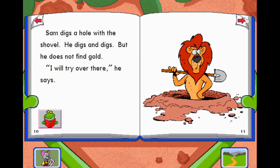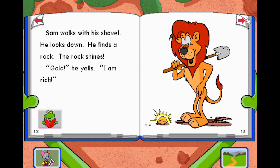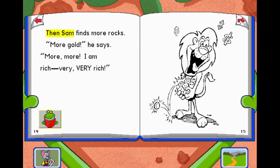Sam walks with his shovel. He looks down. He finds a rock. The rock shines. Gold! He yells. I am rich! Then Sam finds more rocks. More gold! He says. More! More! I am rich! Very, very rich!